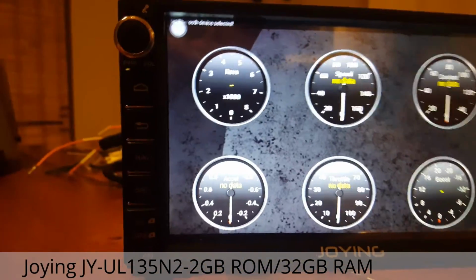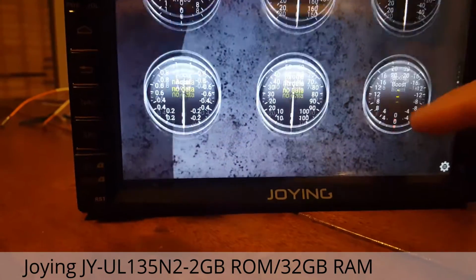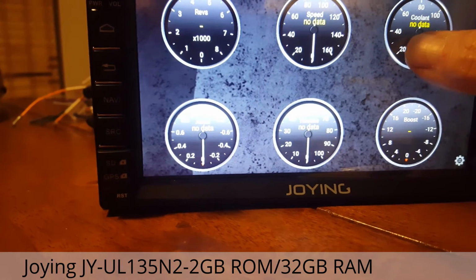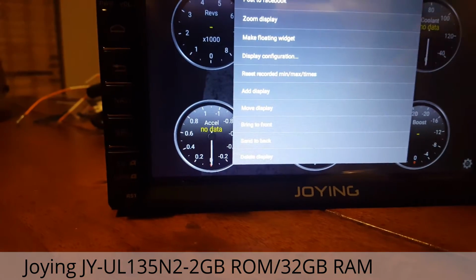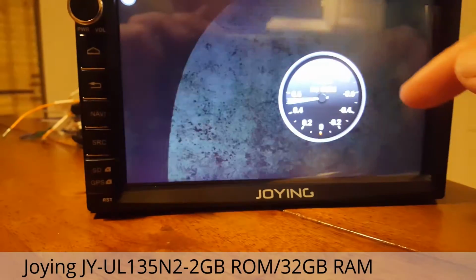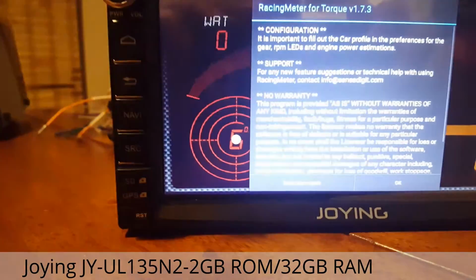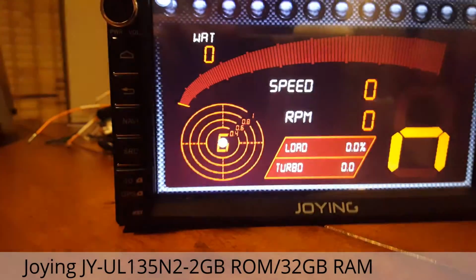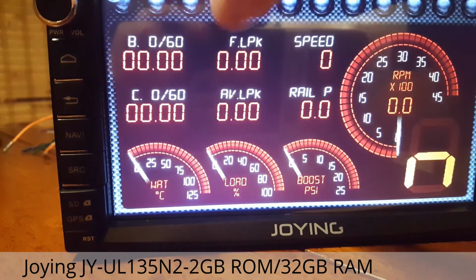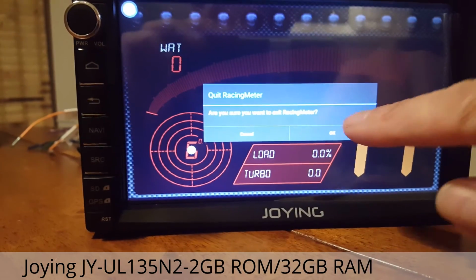Now, this is configurable, so you can move these around. You can do statistics, you can do measurement, you can add and remove gauges, you can do different kinds of gauges simply by pressing them and moving them and changing them out. You also can download custom theme packs. This one is called Racing Meter Pro, and it has a bunch of different settings. Very, very cool. So that's the one thing I like about it.